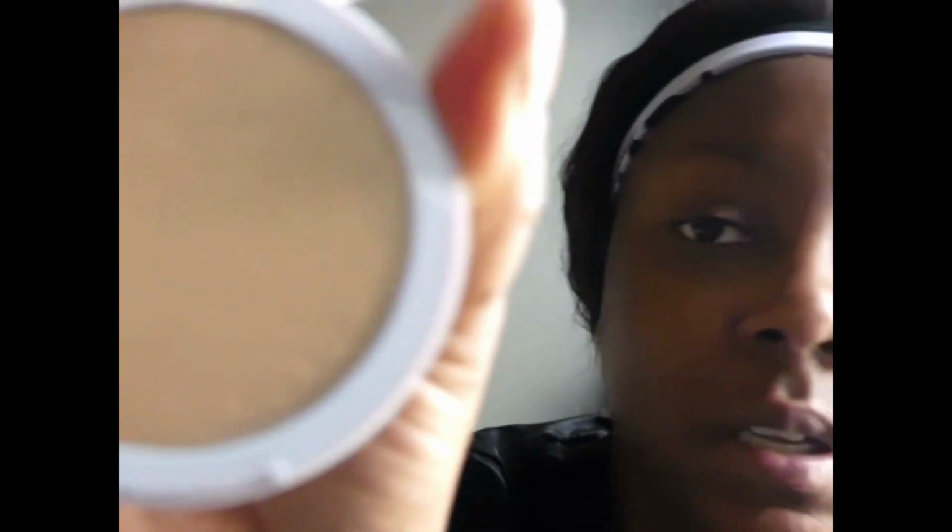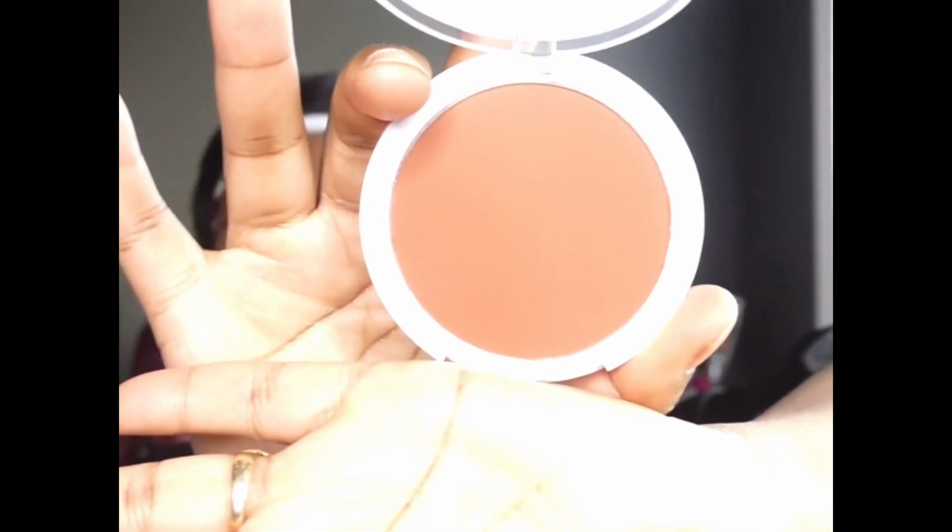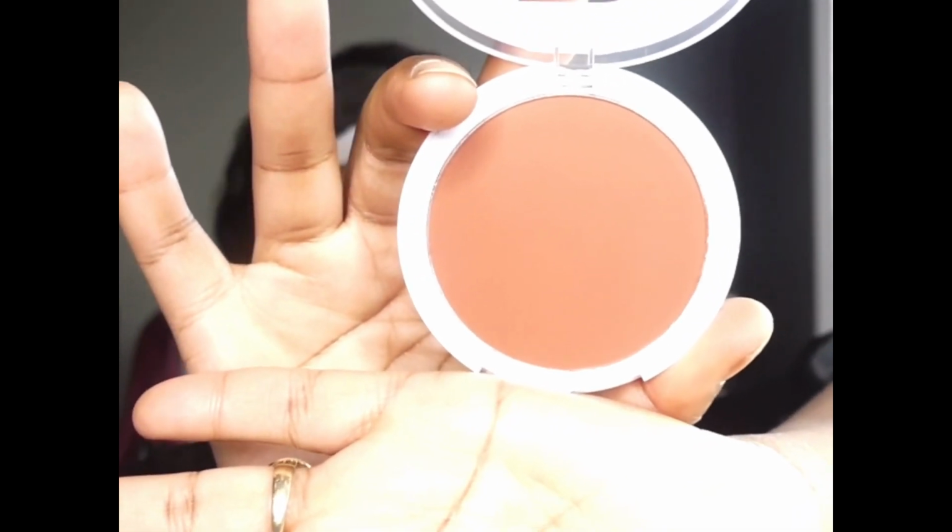Alright, so we also have their highlighter. And I will try to list the names of all these below because it doesn't necessarily show it right now. Let me turn my light off again. Let's see if that works. There you go. Okay, yeah, so that's the highlighter. I also got a bronzer from them. How do they do it? There we go. That's a bronzer.